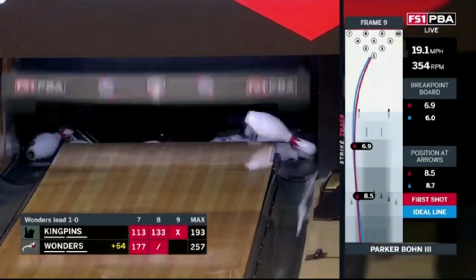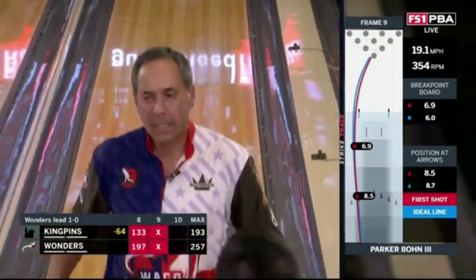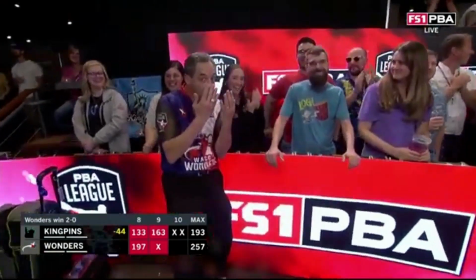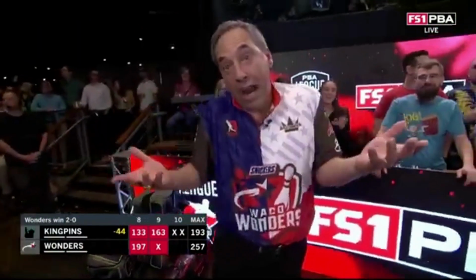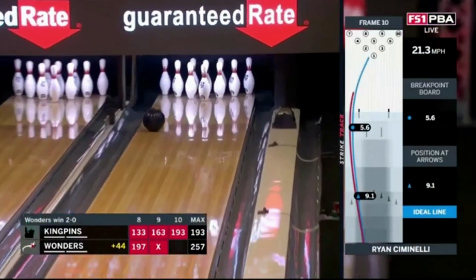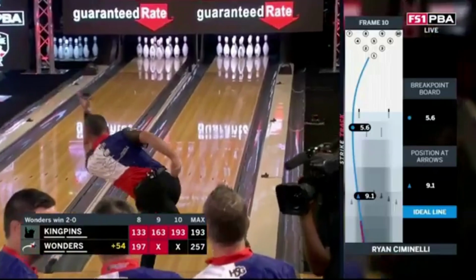Parker Bohn and Ryan Ciminelli worked incredibly well as the 4th and 5th players, and both of them stepped up at key moments both on Sunday and Monday's matches. The other players really did back them up, and if they all carry on like this, they would be my pick to win. At 60 years of age, Parker Bohn III was pretty unbelievable in both Sunday and Monday's telecast.